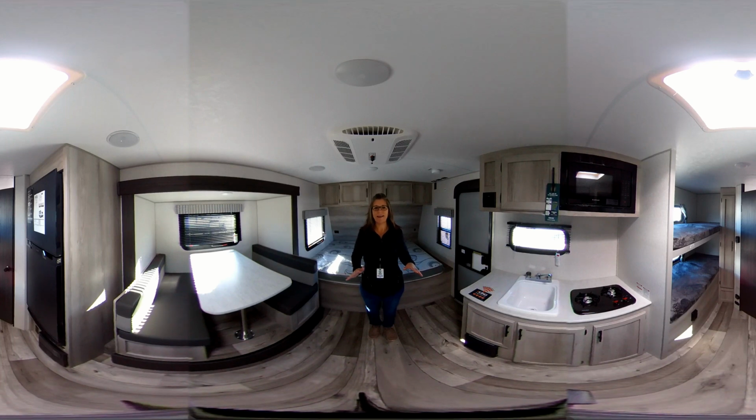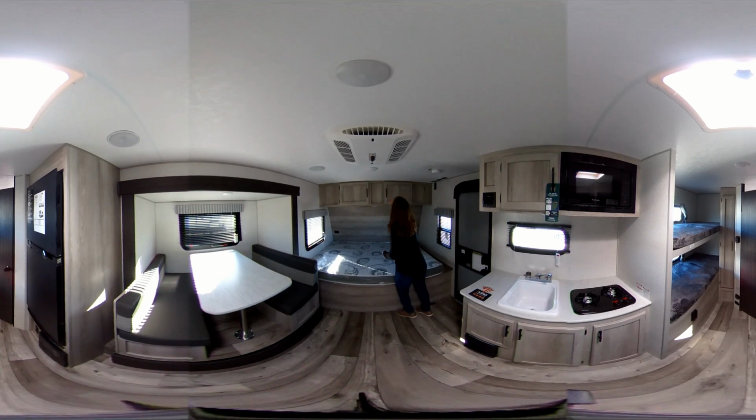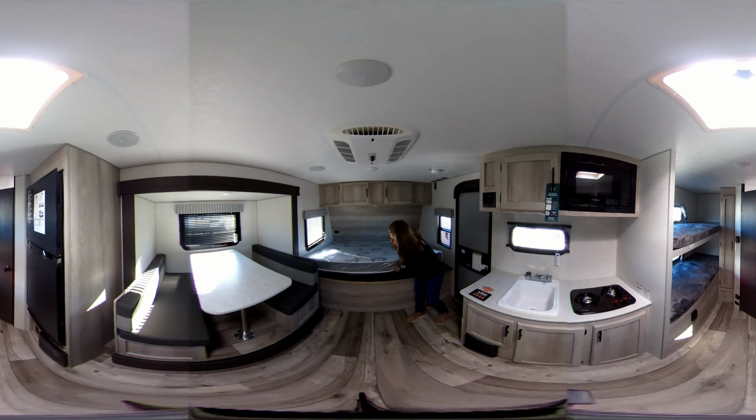So inside here there is quite a bit of room. You do have one slide out, which gives you some extra elbow space here. The main bed is up front here. You have a full-size mattress with overhead storage cabinets, and these are pretty deep and go the full width of the camper. You have LED lighting underneath and power charging stations on both sides. There is additional storage underneath the bed that is your pass-through storage from outside too.